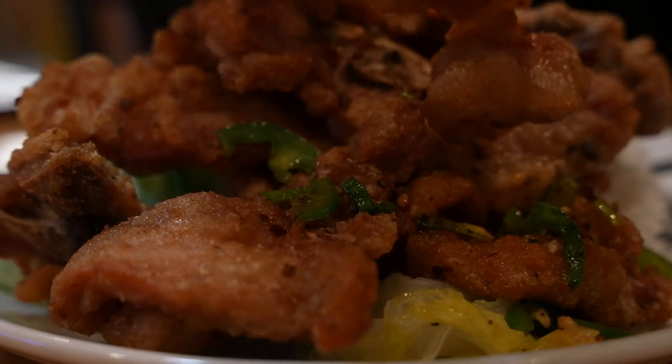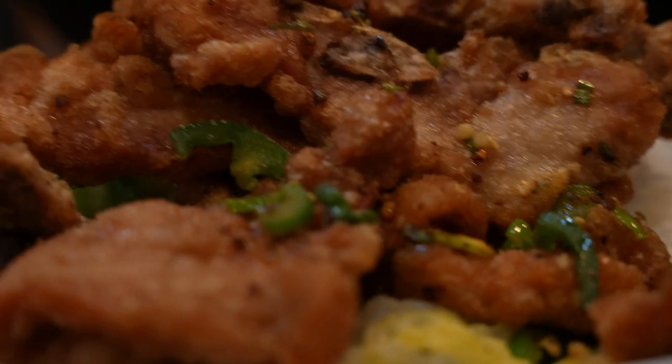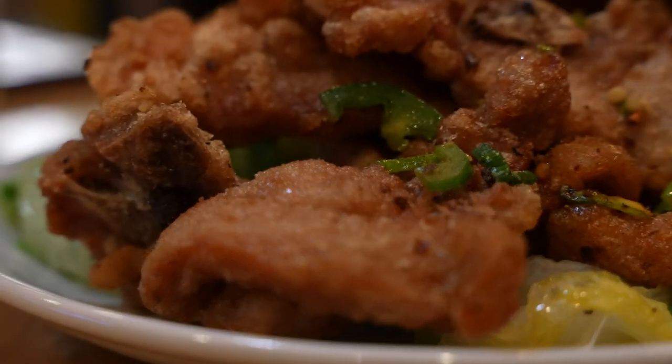Too hot. It was just too hot, too fresh, but it was worth it. Come on, guys, you can get this at 3 a.m. for $12. Jade Garden cannot be beaten. Here at Jade Garden, between the price and the quality and the time of day you can get this at, I'm gonna go ahead and give this the rare 10 out of 10.